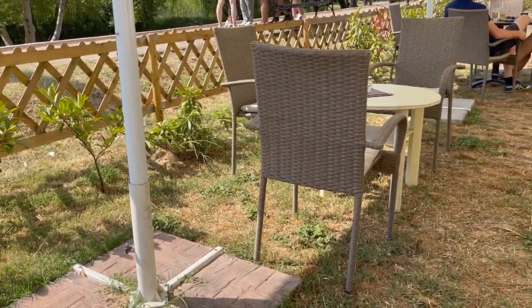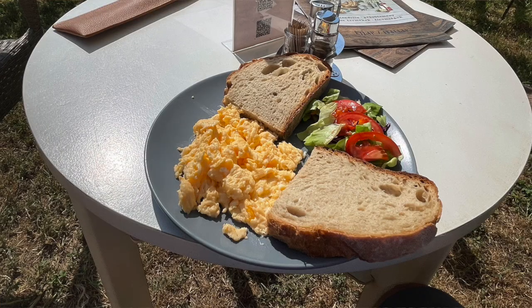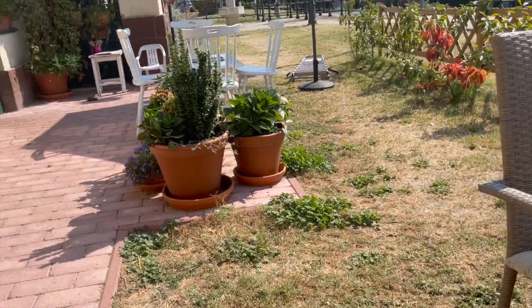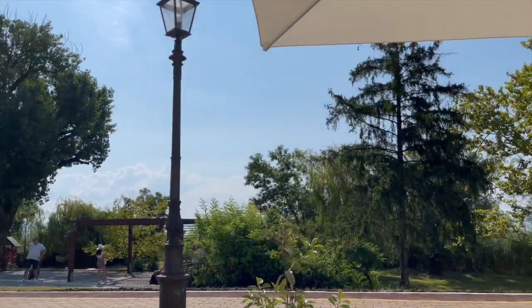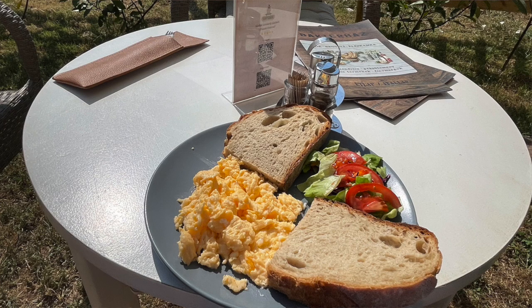So for breakfast, I just had some eggs. I just ordered the scrambled eggs. Now it came with Hungarian bread. I gotta say, I'm not a big fan of Hungarian bread. It's super dense and dry. And I'm told most Hungarians have toast with their scrambled eggs or breakfast. I don't know if they thought tourists prefer really dense, dry bread with their scrambled eggs. But yeah, it was kind of hard to eat.